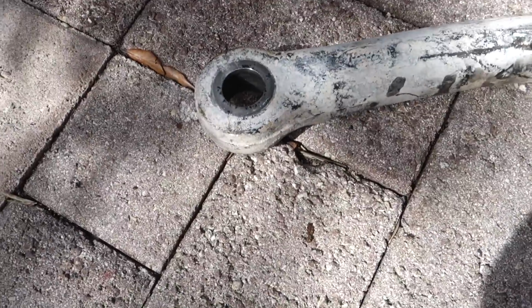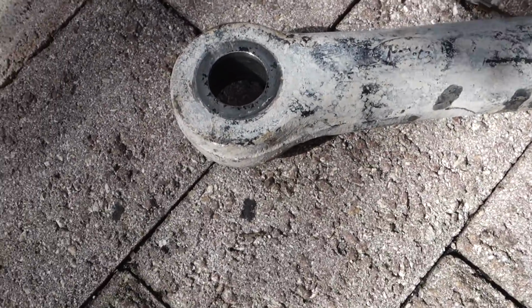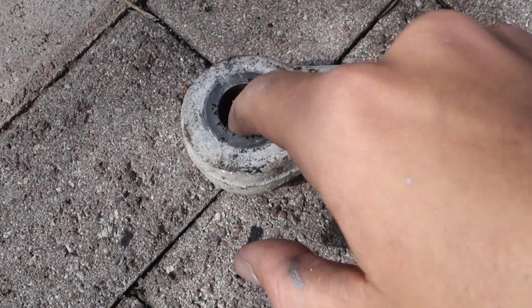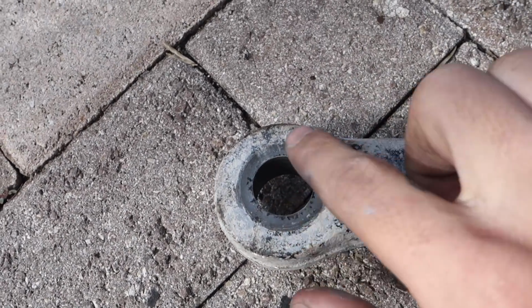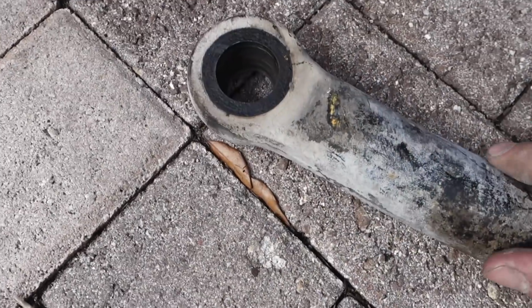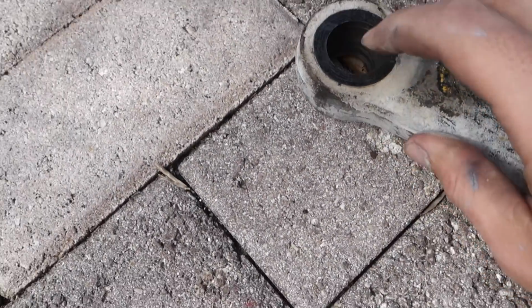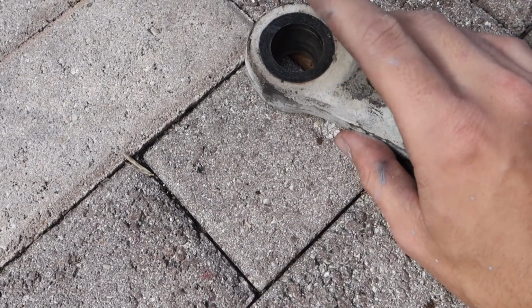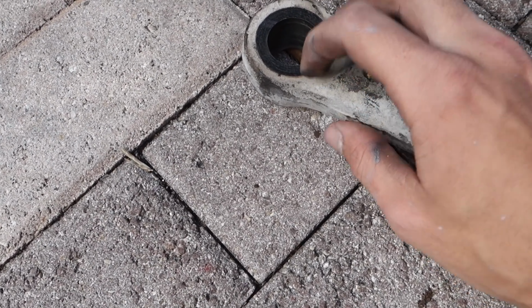Actually, this is going to be more work than I anticipated because I forgot that since I flipped my ball joint in the front, this hole right here is tapered. I don't know if you can tell, it's smaller right here. If I flip it, it's bigger. It's tapered so the ball joint can sit on there nice and tight. So now I have to taper this as well, which kind of sucks, but no big deal. Not a big deal at all.